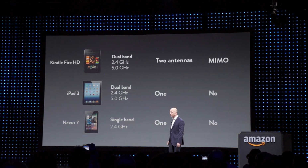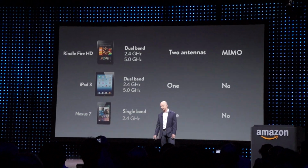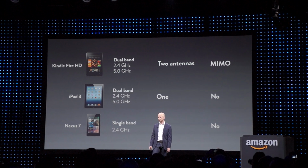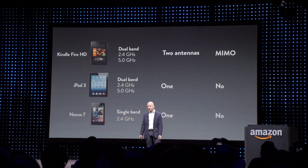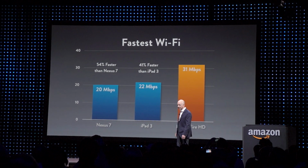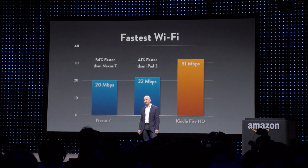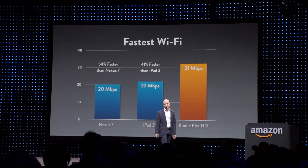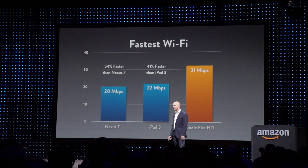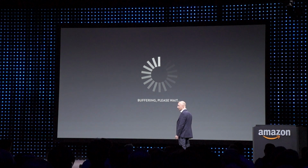iPad has the 5 gigahertz band, but only has 1 antenna, no MIMO. Nexus 7 doesn't even have the 5 gigahertz band. What is the result of this for users? Kindle Fire HD has 41% faster Wi-Fi than the latest iPad, 54% faster than Nexus 7. If you're going to have big HD content, this is important, because nobody likes looking at this. Okay.